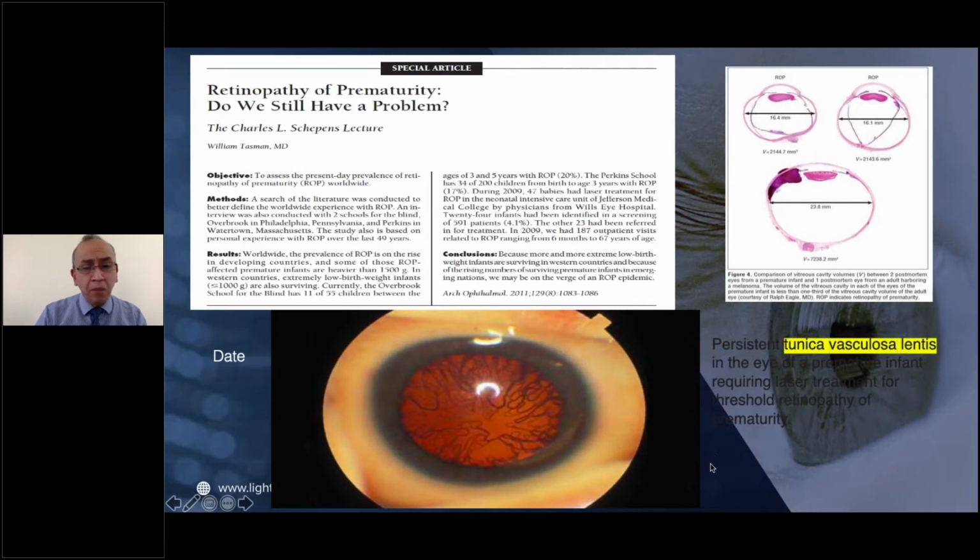And this is very important because sometimes, as in my previous slide, you can see some vessels on the lens anterior surface, and you can produce iatrogenic cataracts because the hemoglobin is going to absorb more the green laser wavelength.